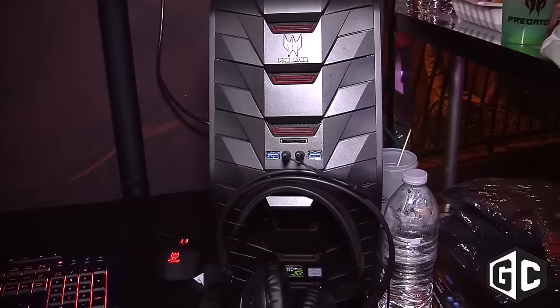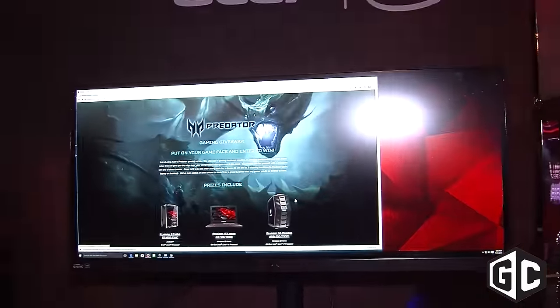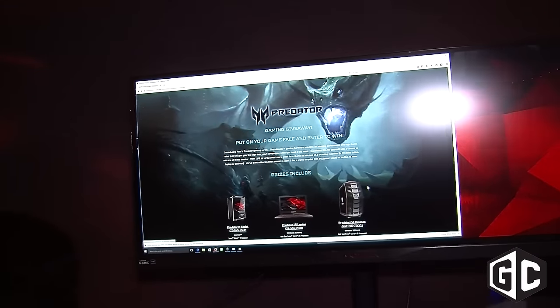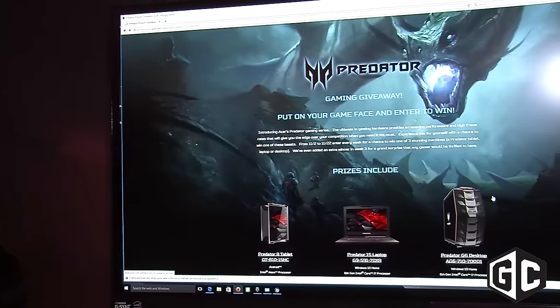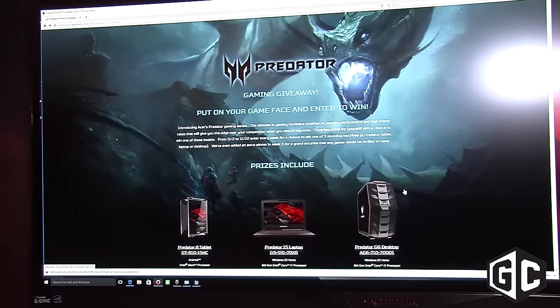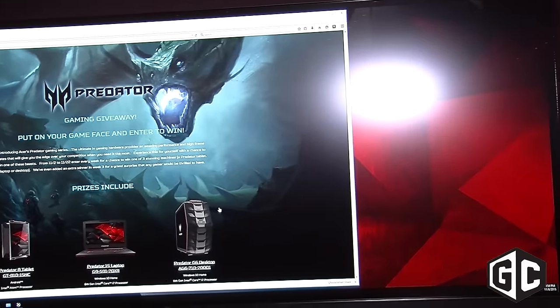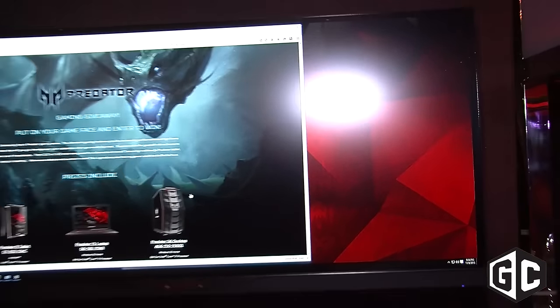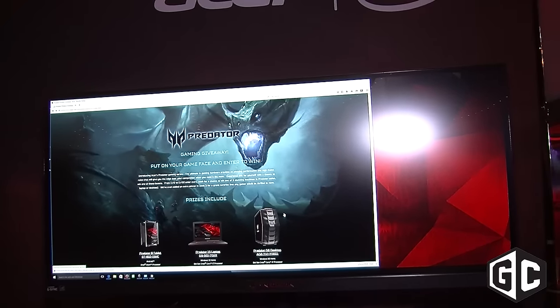We have connected to this our awesome X34 monitor. This is the Predator X34, so it's a 34-inch IPS curved screen with G-Sync. Great viewing angles because of the IPS. Amazing refresh rate, so it's a standard of 60 hertz. It's overclockable to 100. It has on-screen display for all kinds of cool settings.